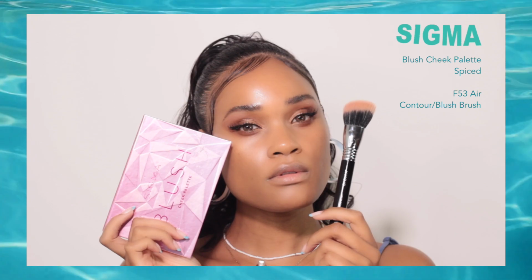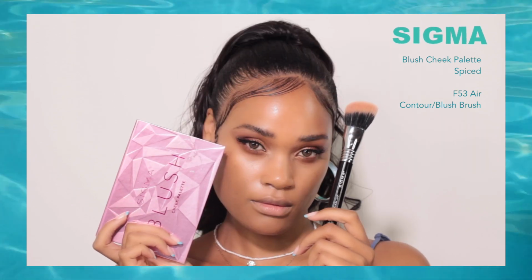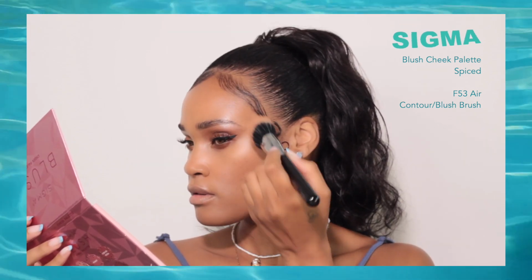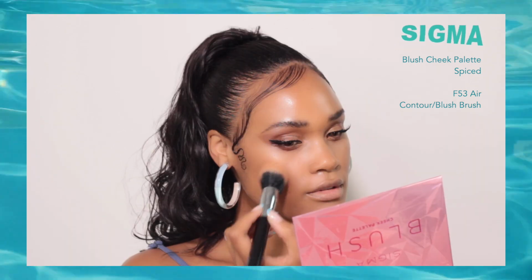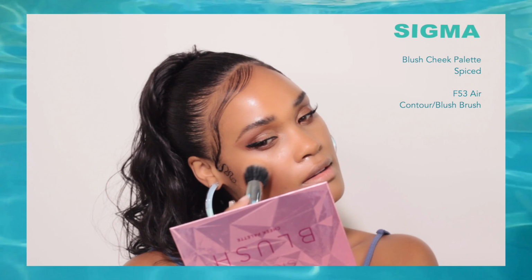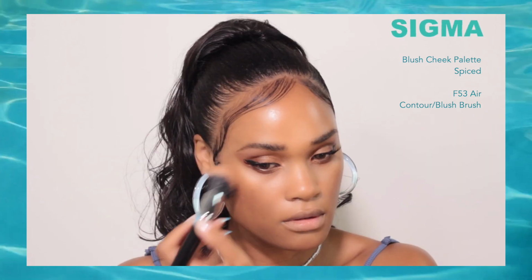For blush, I went with the Sigma Blush Cheek Palette in the color Spiced. It's a shimmery copper blush and I applied it high into the cheeks, a little bit like a bronzer contour, and I did that with the F53 Air Contour Blush brush from Sigma because I wanted to spread that shade throughout the cheeks and across the nose to look healthy and happy.